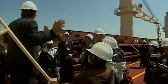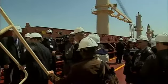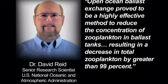Two of the world's foremost scientists in this field attended the event in Montreal and commented on saltwater as a biocide. Dr. David Reed, senior research scientist at the U.S. National Oceanic and Atmospheric Administration, said, "Open ocean ballast exchange proved to be a highly effective method to reduce the concentration of zooplankton in ballast tanks, resulting in a decrease in total zooplankton by greater than 99%."